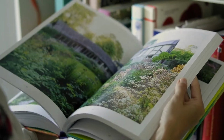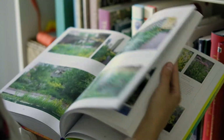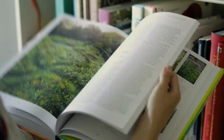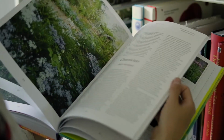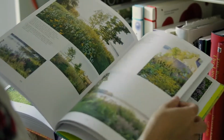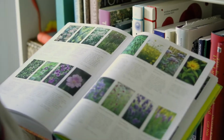It is absolutely gorgeous and it shows you so many different designs and ideas, and you will definitely find something that you like and you will implement it in your own garden. At the end of this book, they even have specific pictures of the plants you can buy to create those combinations.